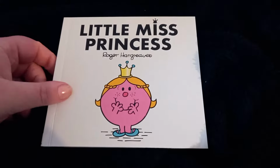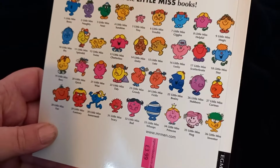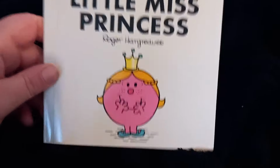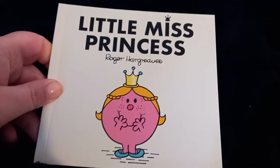Of all of the more recent Mr. Men and Little Miss books, I couldn't wait to read Little Miss Princess. This is book number 34. The design of the character is gorgeous. I think it's a beautiful design. I love the little crown over the eye. Nice little attention to detail.